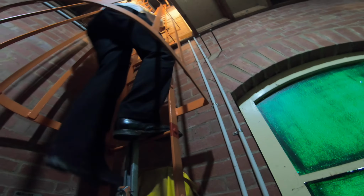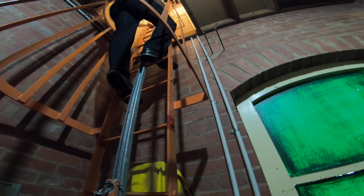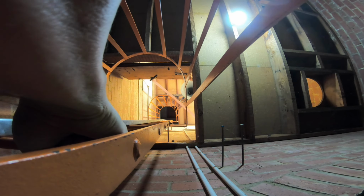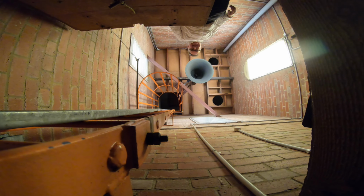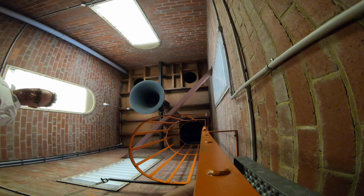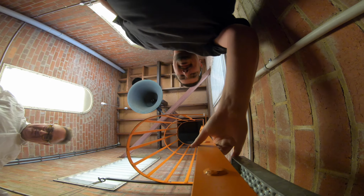We'll pull ourselves up here to the first section, drop that again. So it protects us a bit. Right, we've got to man-handle the camera up. Three points of contact. I brought the magnet base. Well done, very good. I used to do that on the fire towers. Pretty cool.